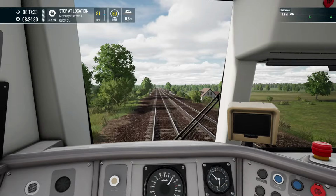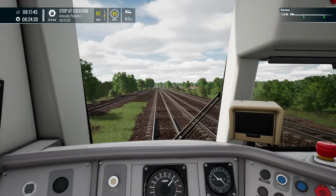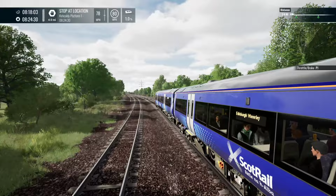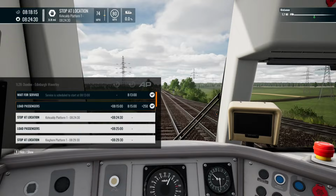Okay, I will see if... oh, we're slightly speeding here. I will check that out to see if I get any lag as well. Midas, welcome in. It's URMS. Okay, you changed your YouTube name. Very nice. Nathan, this is a service from Markinch to Waverley, but really it originates from Dundee.